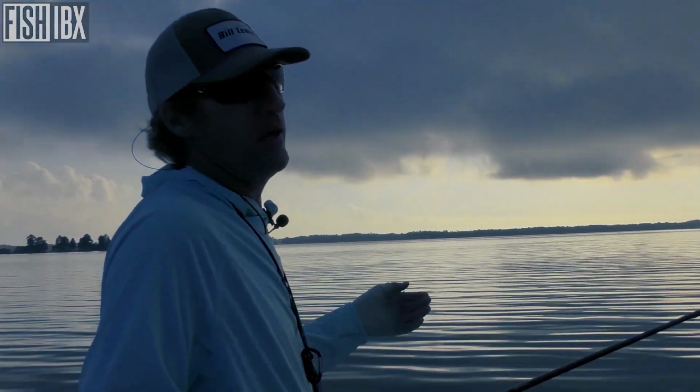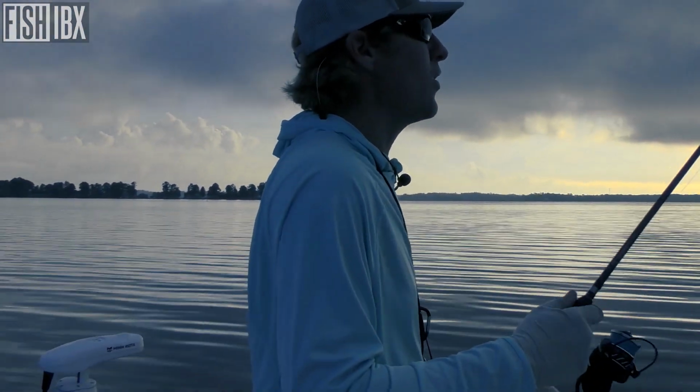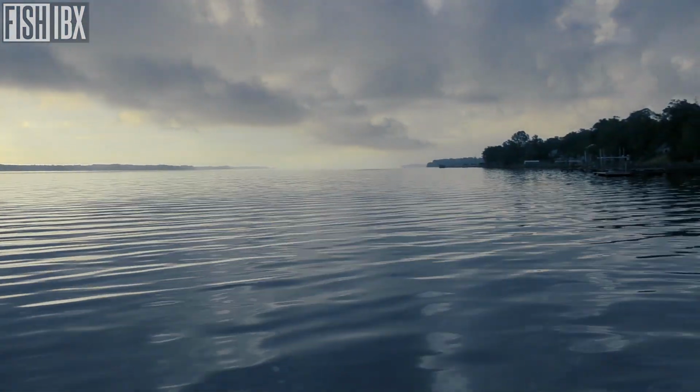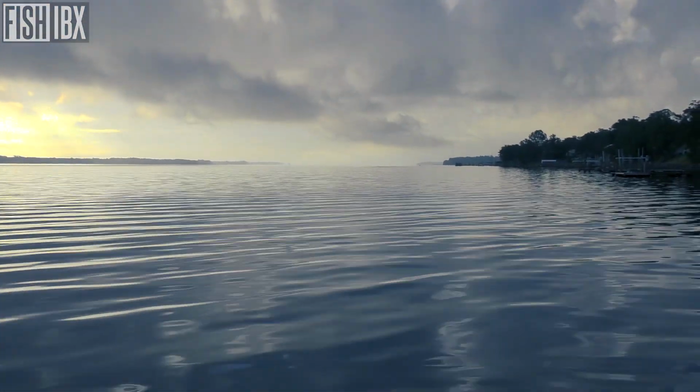Because I guide all the time, and when I tie on a tandem and hand it to a customer, 99% of them say, hey, what's this? They haven't seen it before, hadn't used it, haven't done it. And I guarantee you that will put a few more fish in the boat for you.